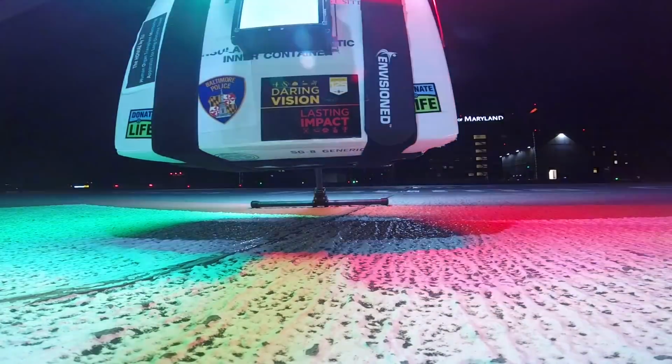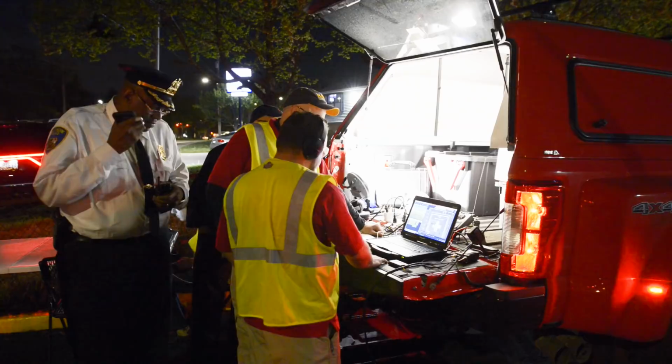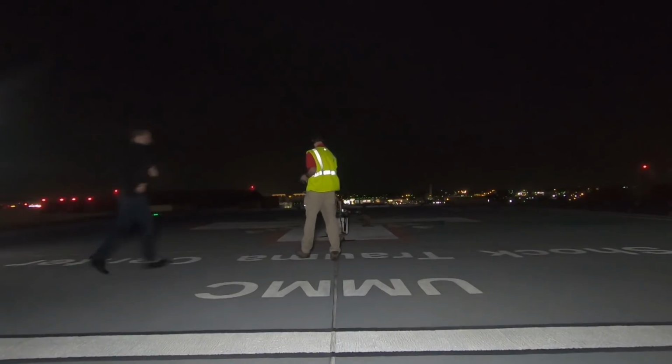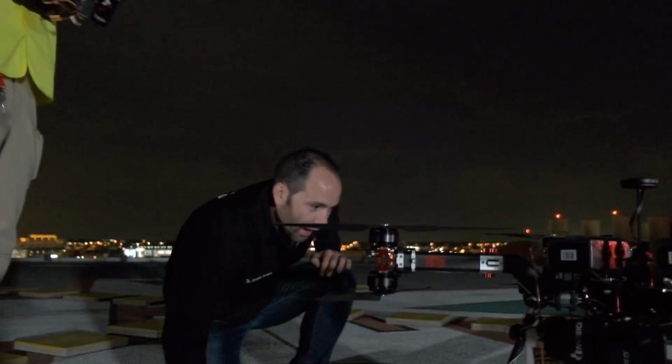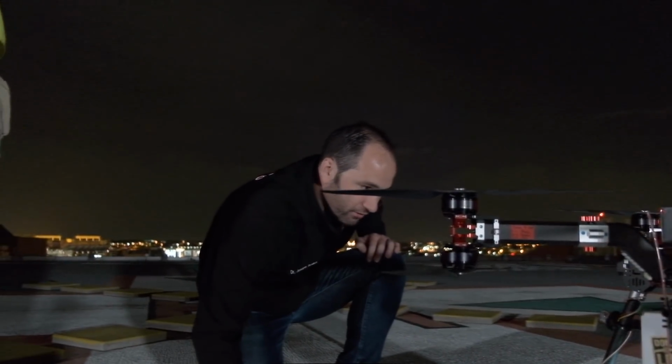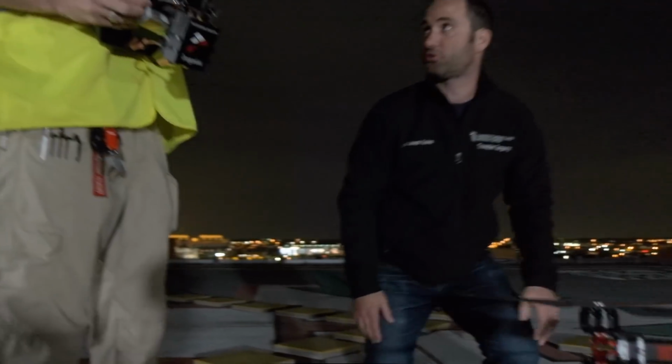All right, aircraft has successfully landed. I'm disarming the vehicle. Oh, vehicle has disarmed itself. I'm approaching the vehicle to hardware disarm. All right, confirming Hommel's active. Temperature's appropriate. Organ doesn't appear to be injured at all. Looks like a perfectly transplantable organ.